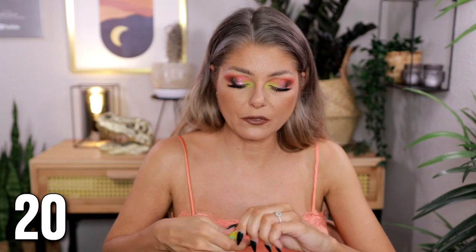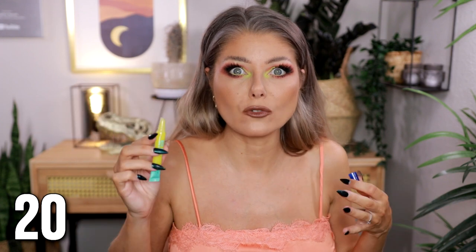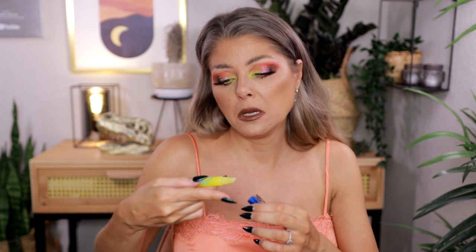Let me actually get this one in here. I think this is a really nifty one. I'm going to put this in my purse. It smells a little minty. This is the yellow lip gloss from the e.l.f. I think it was like gaming-inspired collection. This is the 1UP lip gloss.